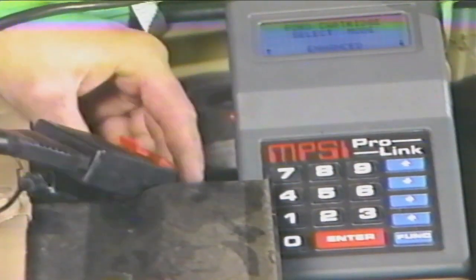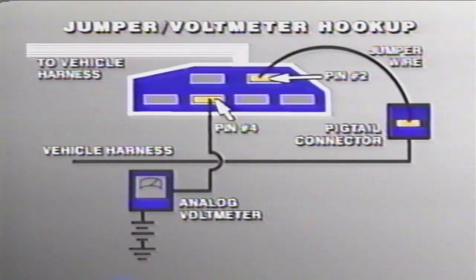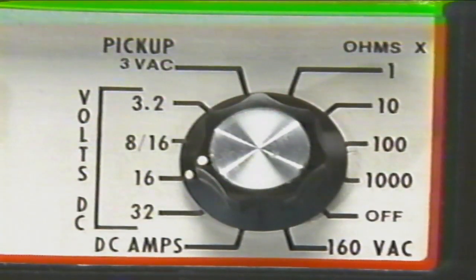Connect the scan tool or an analog voltmeter to the vehicle's self-test connectors. If you are utilizing an analog voltmeter, connect the positive voltmeter lead to the positive battery terminal. Connect the negative voltmeter lead to pin 4. Install a jumper wire from the single pin connector adjacent to the multi-pin self-test connector to pin 2, or the signal return pin. Set the analog voltmeter to a DC voltage range of approximately 15 volts.